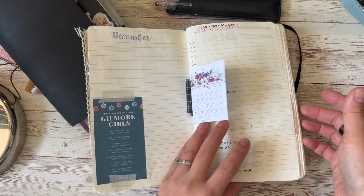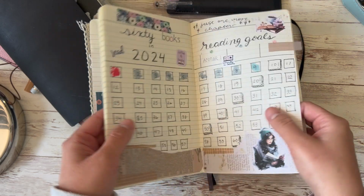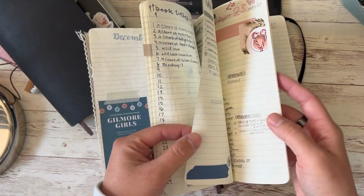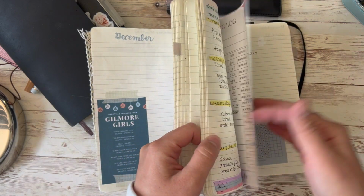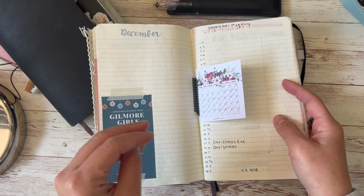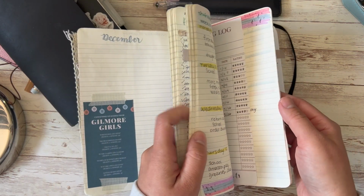That's a really great way to start bulking up your journal if that's what you want. I would do book reading spreads, daily pages. Sorry, the neighbor dogs are going nuts. Daily pages, yeah, anything I wanted. And I was in and out of this. I started it in December 2023, and then didn't get back into it until May.